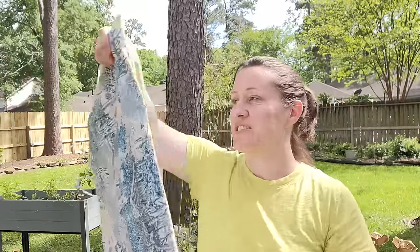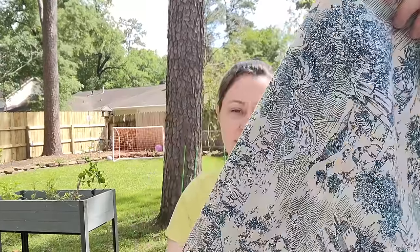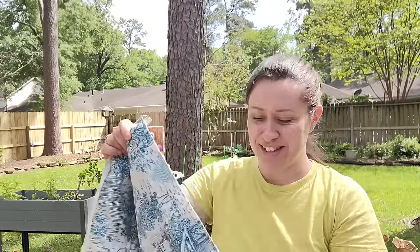Ever since I did that Goodwill Bins video where there was that beautiful blue and white toile comforter, everyone was saying, why didn't you get that fabric? That comforter weighed 1,000,000 pounds and it would have cost way more than I wanted to spend on it. But today I found another blue and white, and this is just regular fabric. And this actually looks like it's Christmas nativity toile, which I've never seen before.